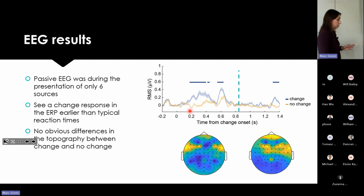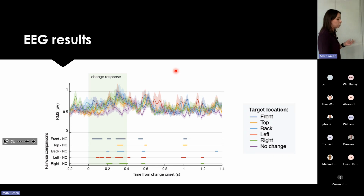But we didn't see any differences in the topography between change or no change, so it seemed to be pretty prevalent across all channels. When we looked at target location, we also didn't see any differences between front or behind or left or right. We might expect to see maybe a smaller change response for targets behind or above, but that doesn't seem to be the case. Yes, I think that's what I was going to say on that.